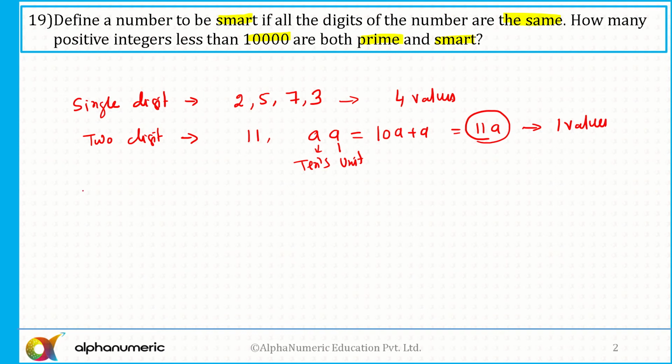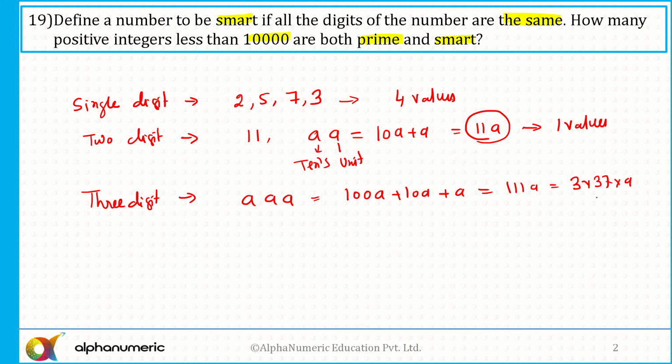Now, next, if I am talking about a 3-digit number. We are looking for a 3-digit number in which all the 3 digits are the same as well as the number is prime. Now, it's a 3-digit number, so at the hundreds place we have A, the tens place also A and the units place also A. So this is equal to 111A, and 111A is equal to 3 into 37 into A. Can it be prime? No, it will always be a composite number for all the values of A, because this number can be written as a product of two numbers, 3 into 37, and there can be one more number. Even if A is 1, it is 3 into 37. So it is always a multiple of 3 or a multiple of 37, so it can never be prime.